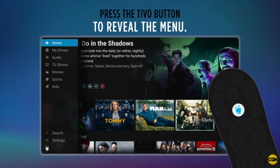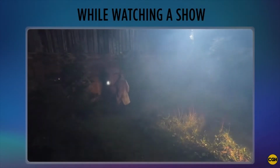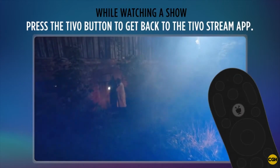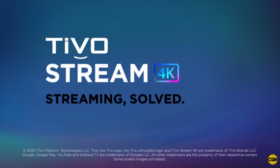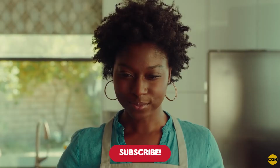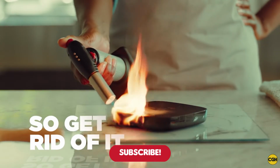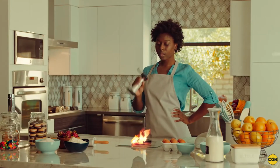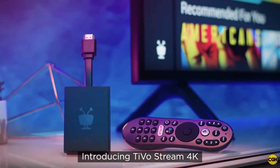The downside here, unfortunately, is that the TiVo Stream 4K is a bit slower than some other streamers we've seen, especially when stacked against more premium models like the Roku Ultra or the Nvidia Shield TV. But its breadth of streaming services and features might make up for the lack of zip if the lack of speed doesn't bother you. Powering the TiVo Stream 4K is an ever-so-slightly customized version of Android TV 10 that adds a top row of TiVo recommended content and the TiVo Stream app.